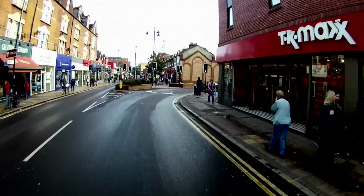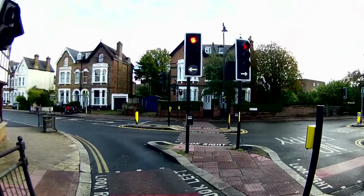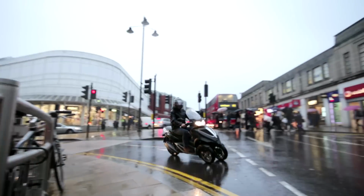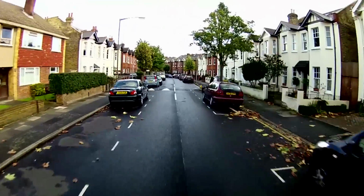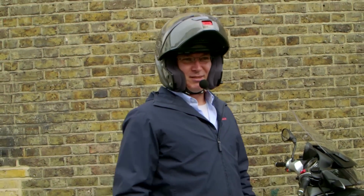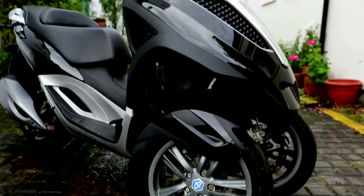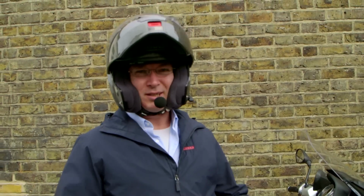Whoa, quite zippy. That's a pretty cool little feature. I can just sit here at a red light with the stability holding me upright. The legs feel reasonably well sheltered from the wind too. It's got reasonably good fairing around it. Piaggio reminds me why I got into motorcycling in the first place, a long time ago now. But having 2 wheels to get in and out of the traffic, it makes such a difference to being able to get from point A to point B without having to be stuck in congestion.